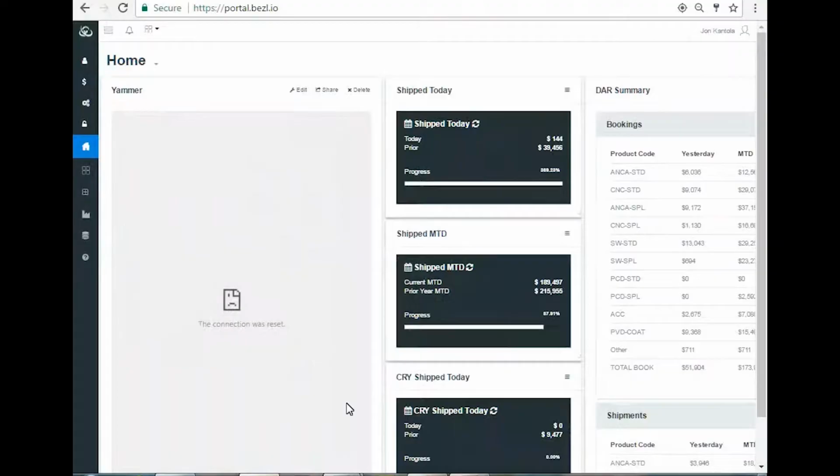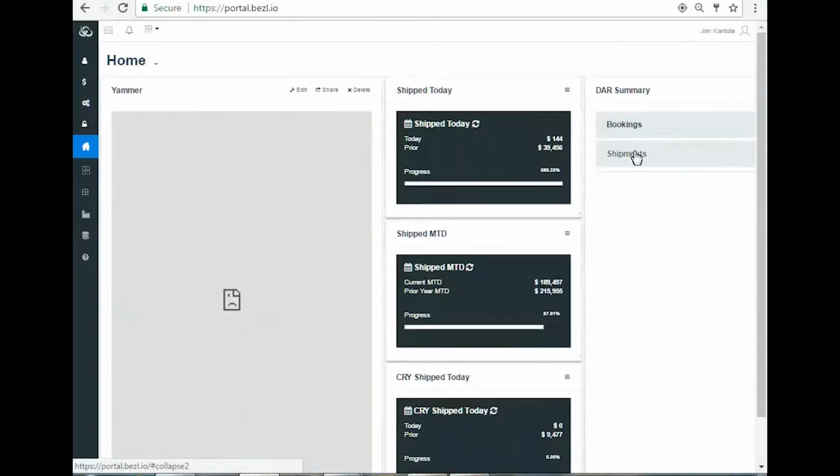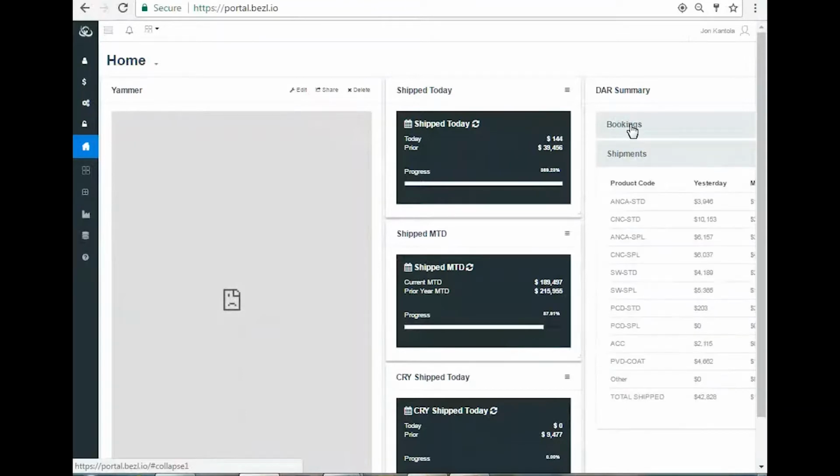look at it. Kind of a big picture, we can see bookings and shipments originally started off as just a simple grid, but now it's a hover table with collapsing sections.